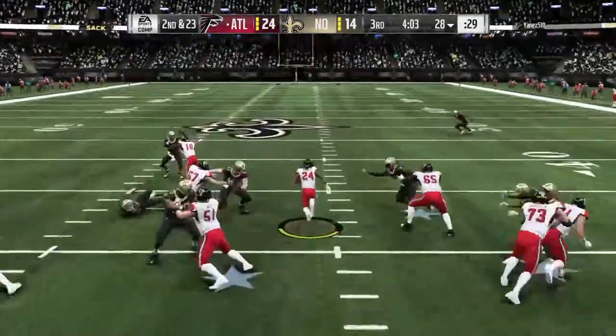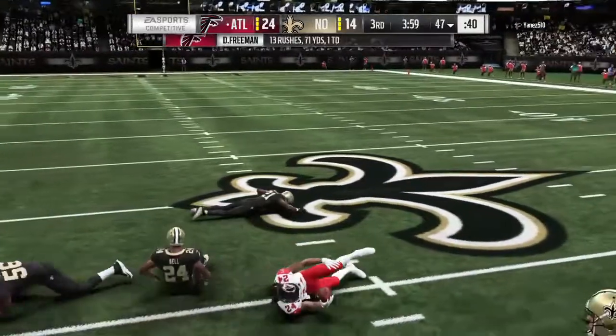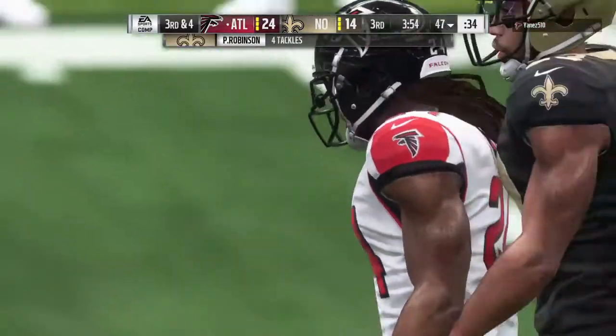They'll run it now out of the gun. Space to maneuver at the 40. And he takes it all the way up to the 47. 19 yards there on the pickup. And that's going to bring up a 3rd down.